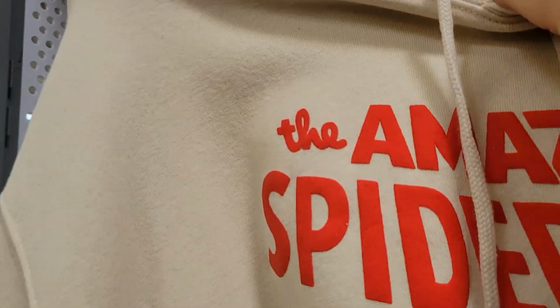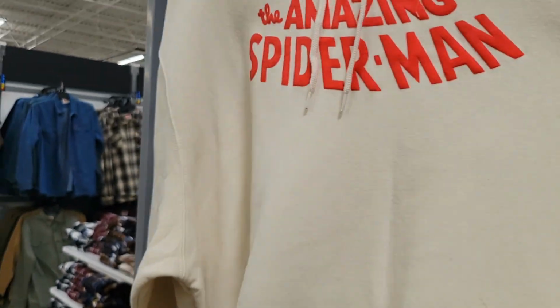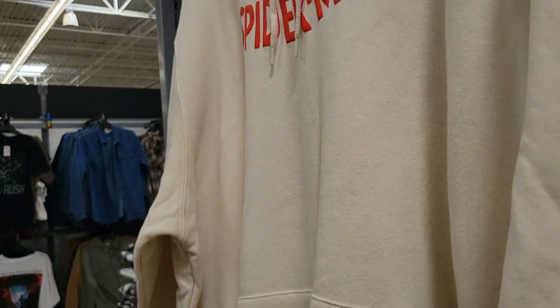Let me see if they got one in my size. 2X. If it's a 3X, that'll work for me. I don't think they do, unfortunately. How much though? That's actually not that bad. $20 for that. That's a really good deal. Maybe I can find it online.